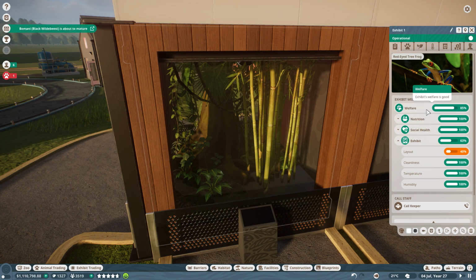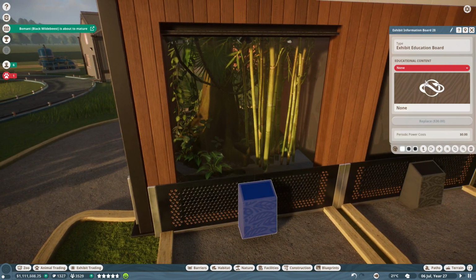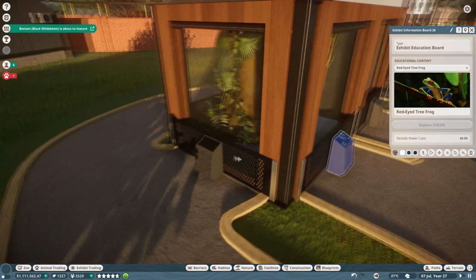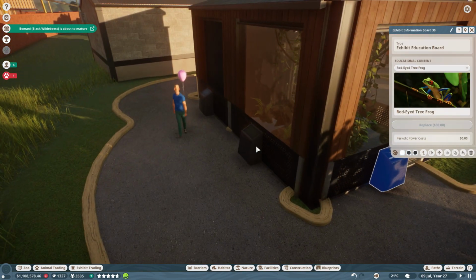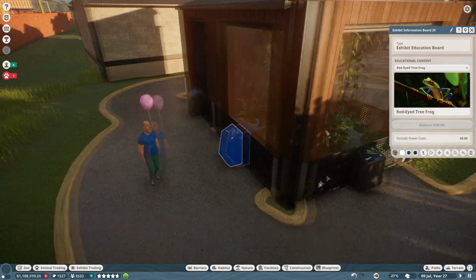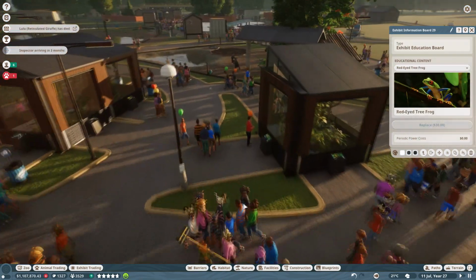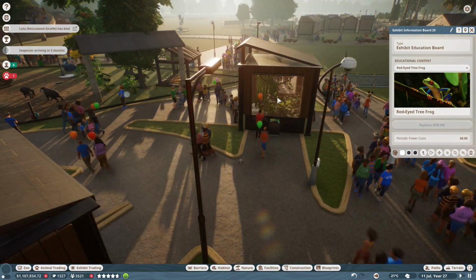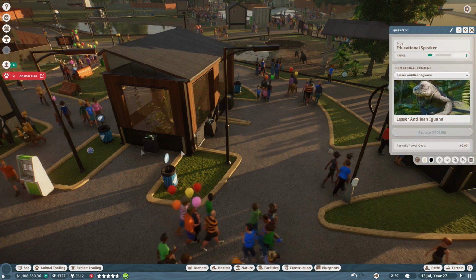All we need to do is spend some research then to get some layout. Awesome. Red-eyed tree frog, let's set this. And then we can put down some educational pieces, increase that education up a bit. Red-eyed tree frog. All right, let's grab us a speaker. Huh, we don't have any speakers on this particular Goliath frog. Okay, so we can fix that as well.